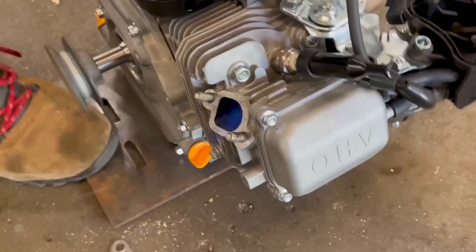Honda. How many CCs is this? Steven, come here. 212. 212. It was in start. It wasn't even on yet, brother. Oh. That wasn't even on yet, brother.